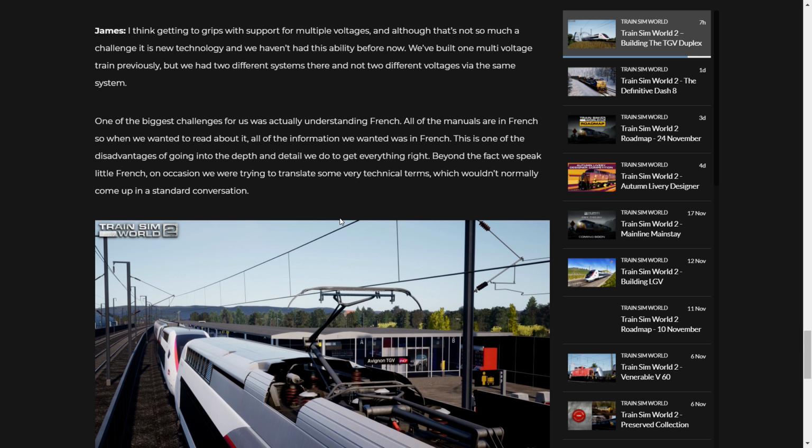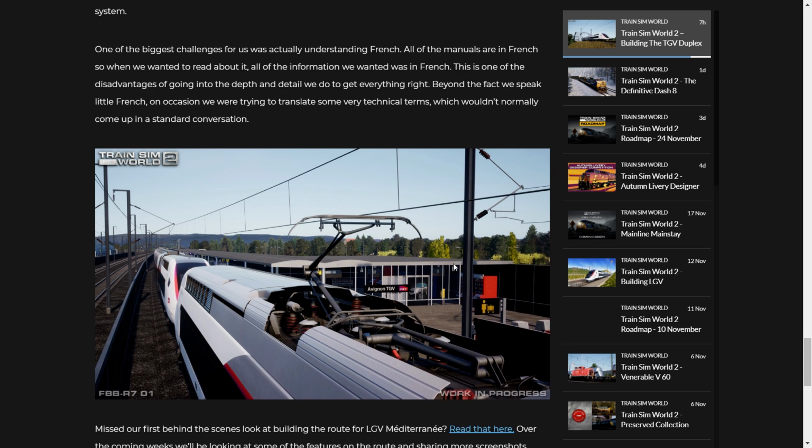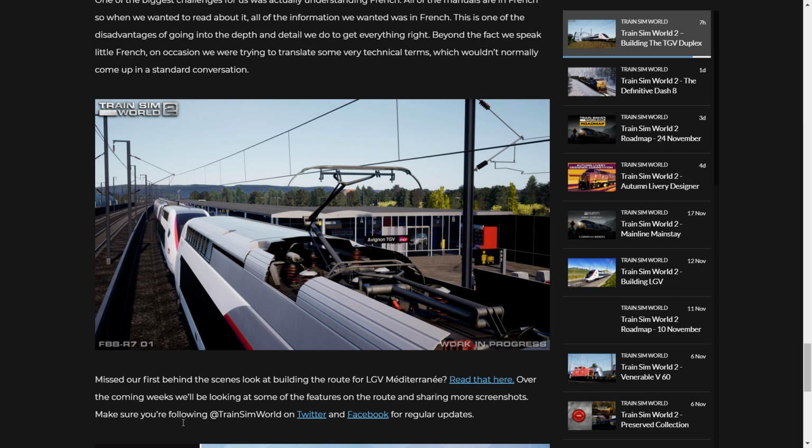So, if you missed the first lot of information, you can read about it. Over the coming weeks, we'll be looking at some of the features on the route and sharing more screenshots. So, if that's the case, is this not even getting released here in 2020? Well, it'll be quite interesting. They said over the coming weeks, so I'm not sure. We're looking at some of the features of the route and sharing more screenshots.